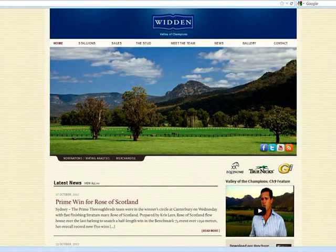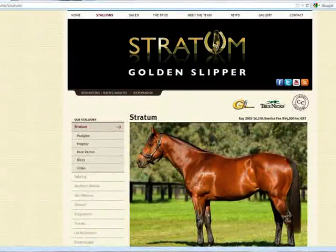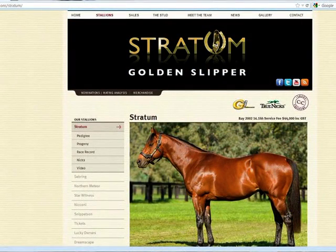So this is Widenstud, one of the first farms in Australia to advertise the genetic type for the stallion. Many other farms have followed. So you can see here, Stratum is a CC horse. This means that this horse will never, ever produce a TT type foal. He will only ever produce a CC or a CT type.